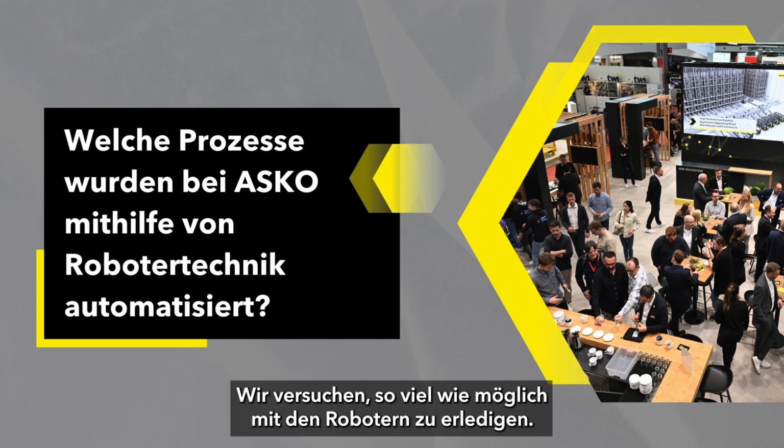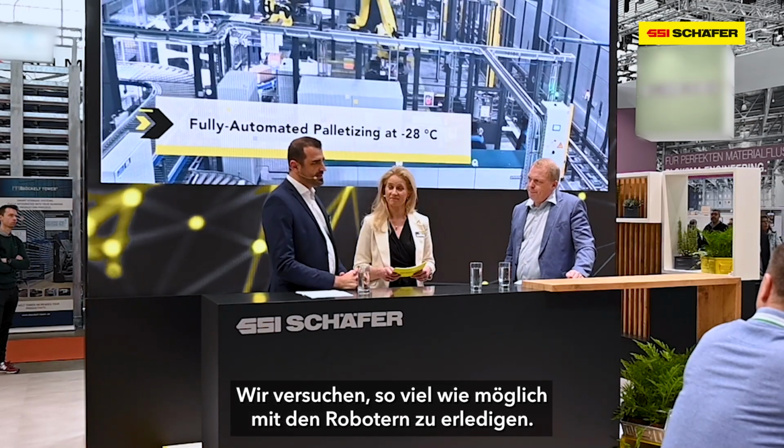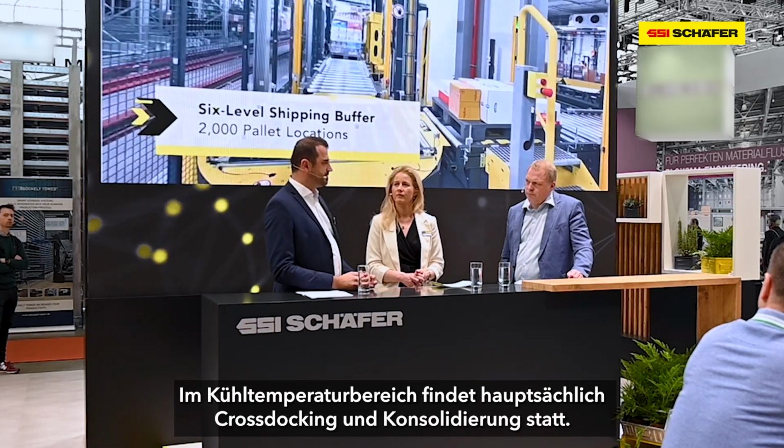So we try to do as much as possible with the robots. We have separate ambient, chilled, and frozen areas. Chilled was mainly driven by cross-dock and consolidation, so there is no specific robot. When we talk about case handling, of course there is automation done by conveyors and stacker cranes.